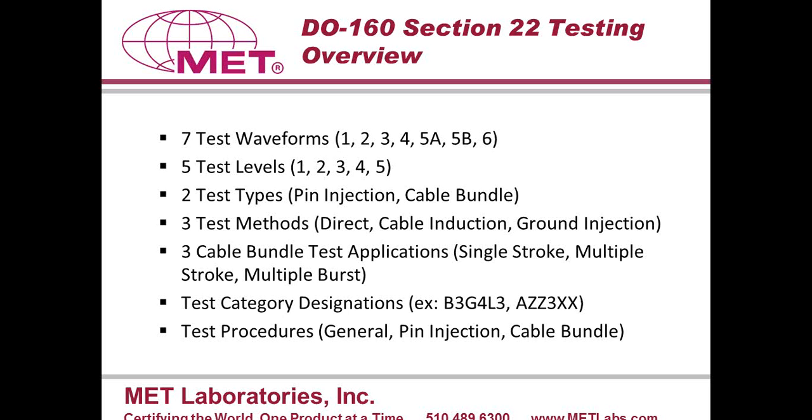One is called injection, which is done on the connectors and the cable bundles, on all the cable bundles by the induction method. We use clamps to induce those signals onto those cable bundles, cable assemblies. Then there are three different test methods, called direct cable induction or ground injection. And there are three different applications: single stroke, multiple stroke, and multiple burst. I have one specific slide where we will talk a lot more about the difference between single stroke, multi-stroke, and multiple burst.